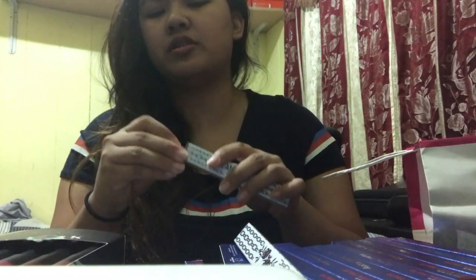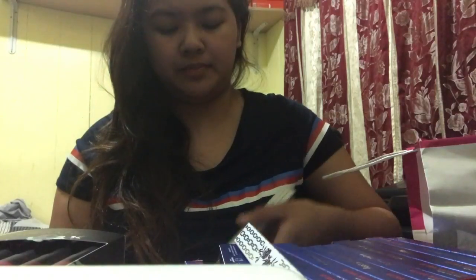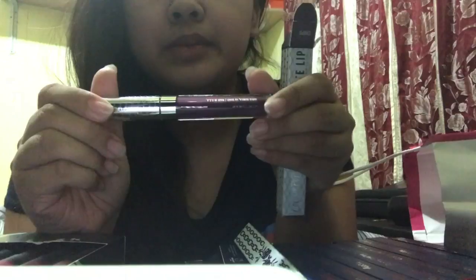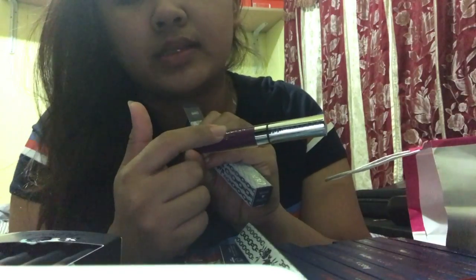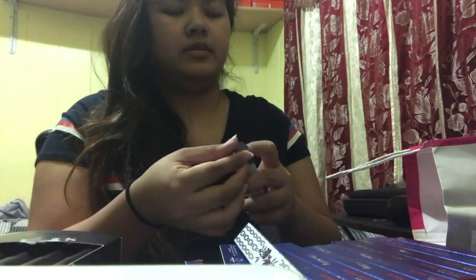I believe this one is the purple one. Purple shade, I'm not too sure. Let me just open it. Yep. So on the lipstick, it says Amanda Steele X ColourPop, and then the shade and the formula of the lipstick. So yeah, these are all the ones I got from ColourPop.